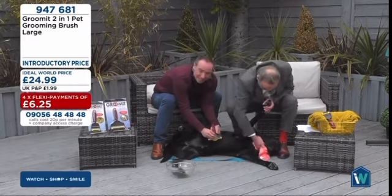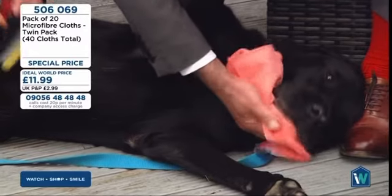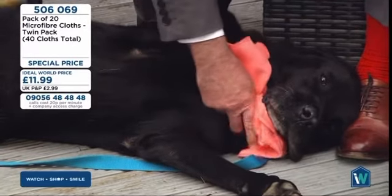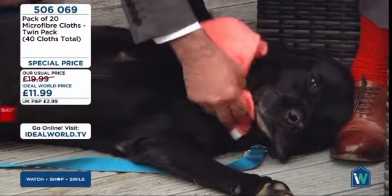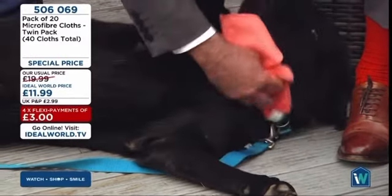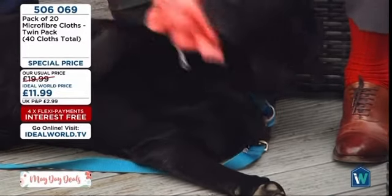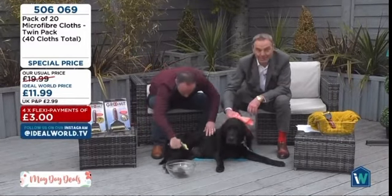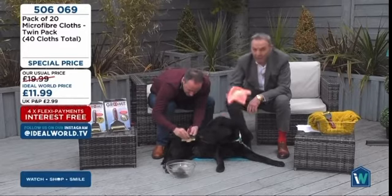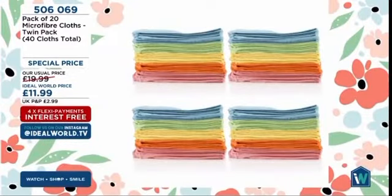Now, Josh, like Pickles, you slaver, don't you? Look at his face here. Look at that. Good boy, Pickles. They're £12, and go and get those, because not only are they good for wiping his paws and wiping the mud and the mess, there are 40 of them, right? They're 30p each. Go get those, they'll fly out the door.